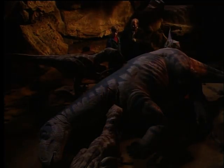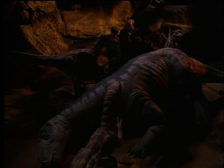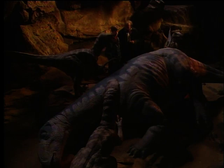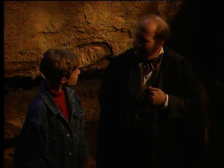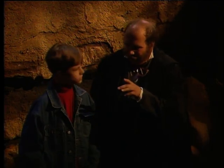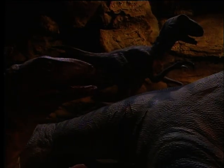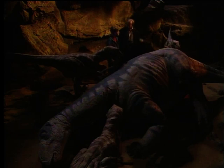Fantastic, aren't they? It's a pack of Deinonychus attacking and feasting upon a Tenontosaurus, a plant eater, which may have strayed from its herd. Deinonychus? Are they like velociraptors? Very closely related. Deinonychus means terrible claw. You can see why. It's thought that they leapt on their prey and slashed them to death.